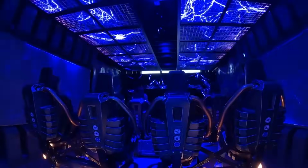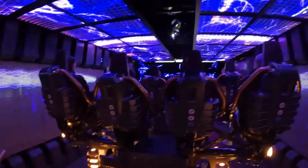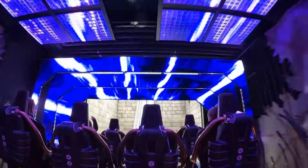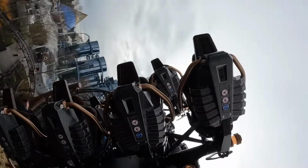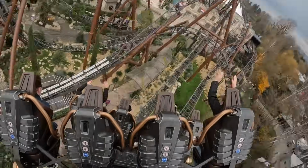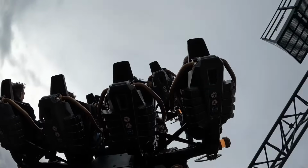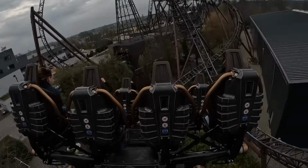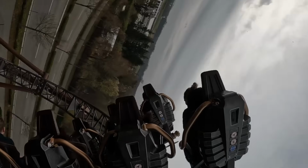Oh, look at this. Whee! Whoa! Here we go, beyond vertical launch. Wow! Woo! Oh, my breakfast coming up. Ejector airtime! It's another launch! Whoa! That's the stall! Wow! Massive ejector! Hey!